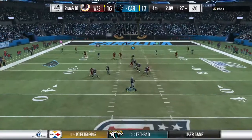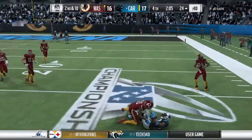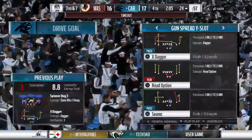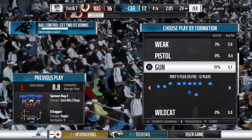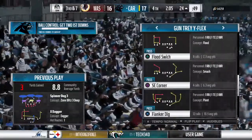Looking to throw on 2nd down. Newton. This is caught by Green Beckham. And they'll be inside the 25 now at the 24. Whistles and a timeout at the 2:05 mark. So this defense wanting to get one more pause in before the 2-minute warning, and they do just that.